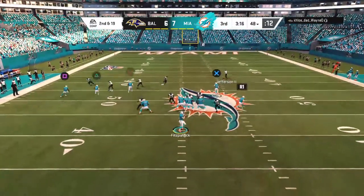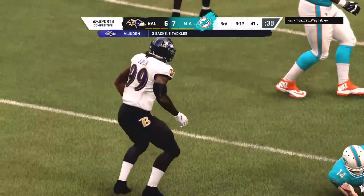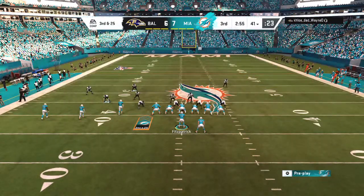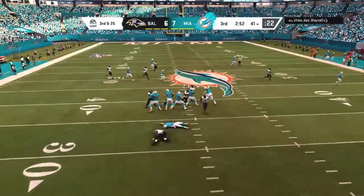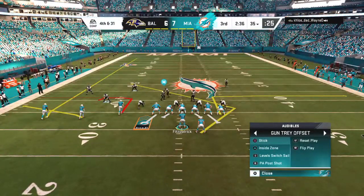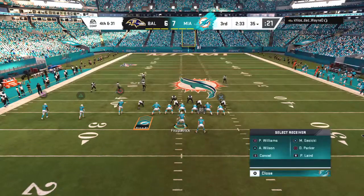Throwing on 2nd and long. Fitzpatrick nowhere to escape, and he goes down. Matt Judon getting him once again, his 3rd sack of the afternoon. Throwing Fitzpatrick. Oh, the pressure too great, and he goes down once more. Matt Judon. Who else? He's in there for his 4th sack of the afternoon.